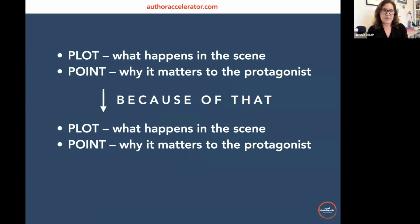So in every single scene, we want to know what happens in the scene, and we want to know why it matters to the protagonist, what meaning they are making of that scene, what emotion they are bringing to it, why it means anything to them. And if we pair the plot and the point at every turn, we are going to ensure that every scene in the novel is doing what it needs to do. It's carrying its weight. We're going to ensure that there's narrative drive, and we're going to tie those things together with the because of that clause. And the because of that clause is the glue that holds it all together.